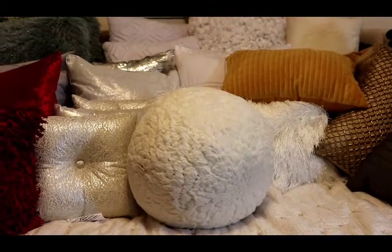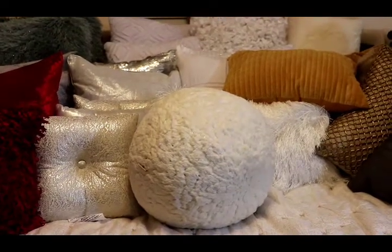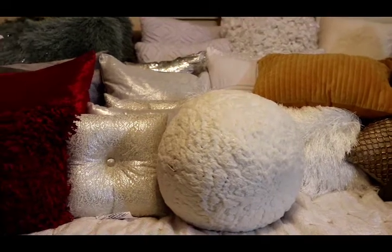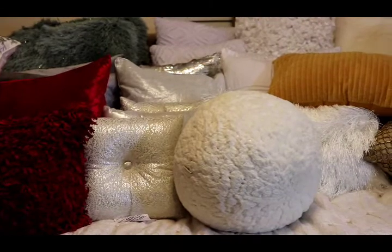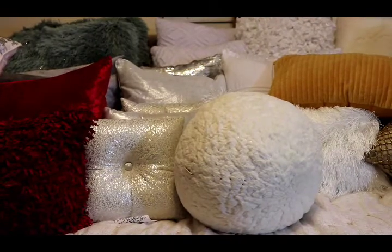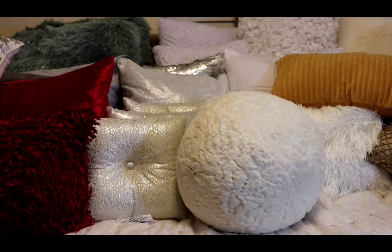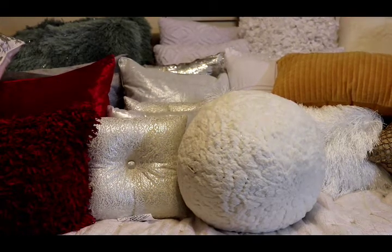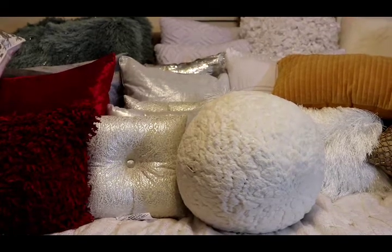I have pillows in the master bedroom on the bed. I have pillows in my family room, pillows in the living room, pillows in the computer room. Just pillows. So what are you guys doing with your pillows? Please let me know. How are you storing all of your pillows? But anyway, this is what I'm going to try to do. I don't know if it's going to work.